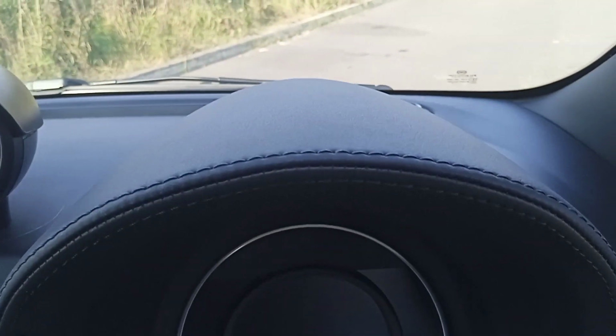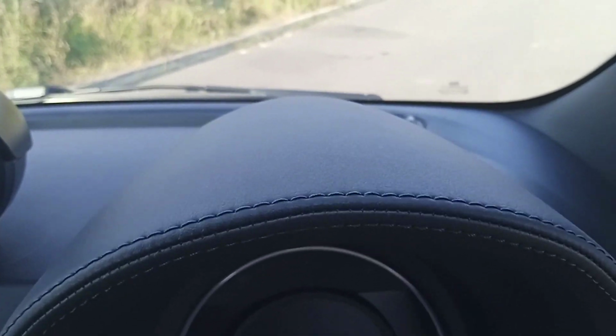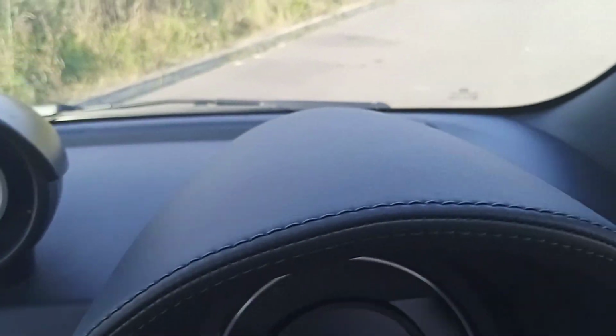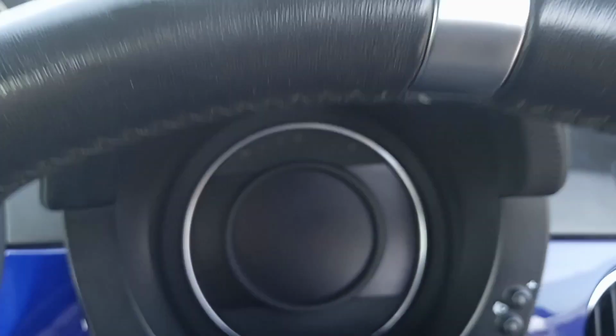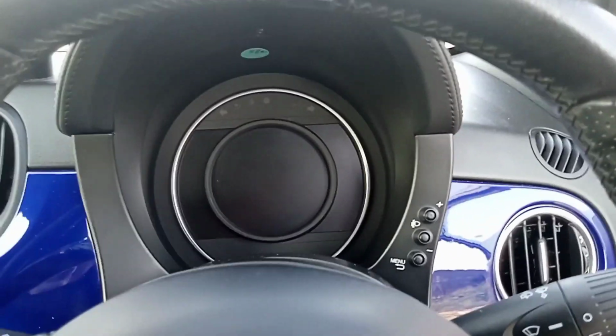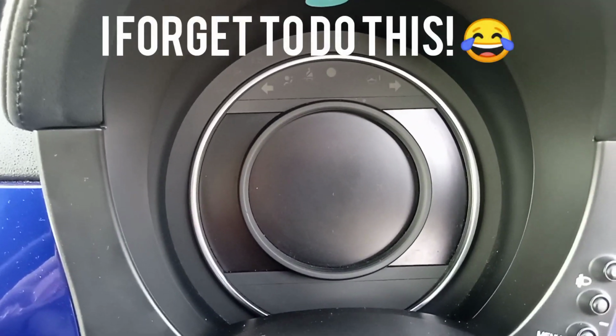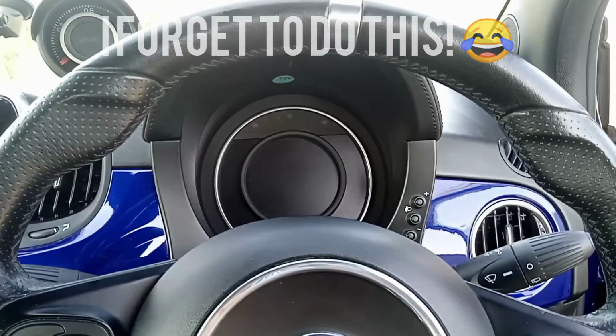Coming to the binnacle, we get this lovely leather stitched material on it, and it just looks amazing. I absolutely love the quality of it. It's so nice. Under the binnacle, we get a digital dashboard, and well, we'll start that up in a minute, but for it being digital, it's super cool. I absolutely love it, and it's just fan-dabby-doozy.